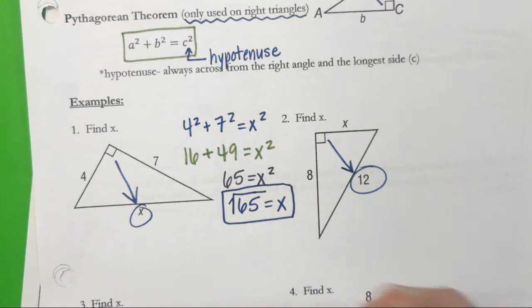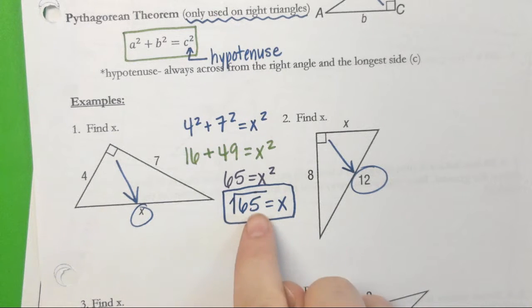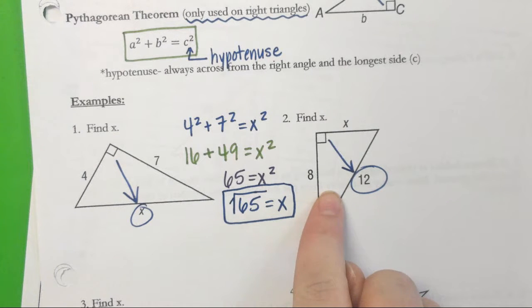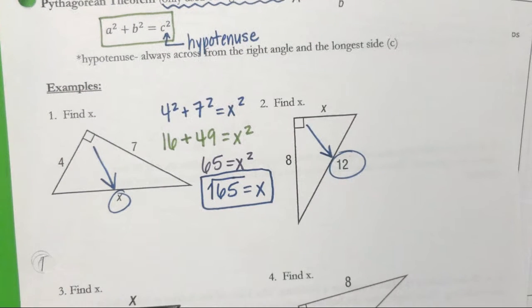If Sydney puts that and circles it, she's going to get all her points. However, let's say it had a different number. Let's say it said square root of 64 equals x, and she circled that. Would I give her all her points then? No. Why is that? What is the square root of 64? 8. So I would only give her all her points if she had x equals 8. You can see how this could be an issue for her, or for anyone. Picking on poor Sydney.